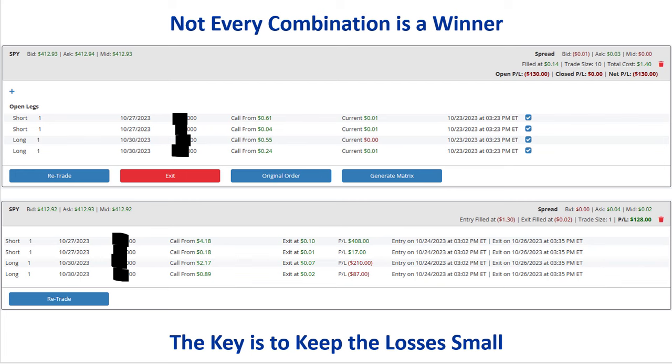Now, not every combination is a winner. If you follow the instructions and you put the trades together the way that I show you, then even when things don't work out, you should be able to keep the losses super small.